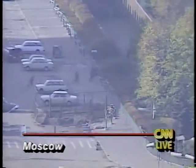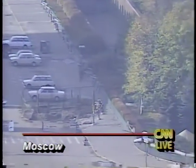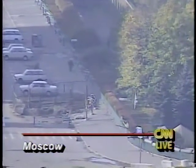These are assault troops, Eileen. Yeah, Yeltsin's people who've broken out of that barricade position are now at the edge of the lawn around the White House.